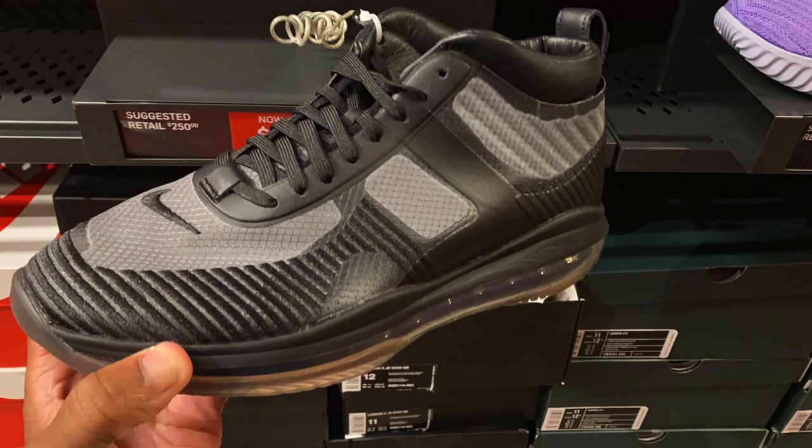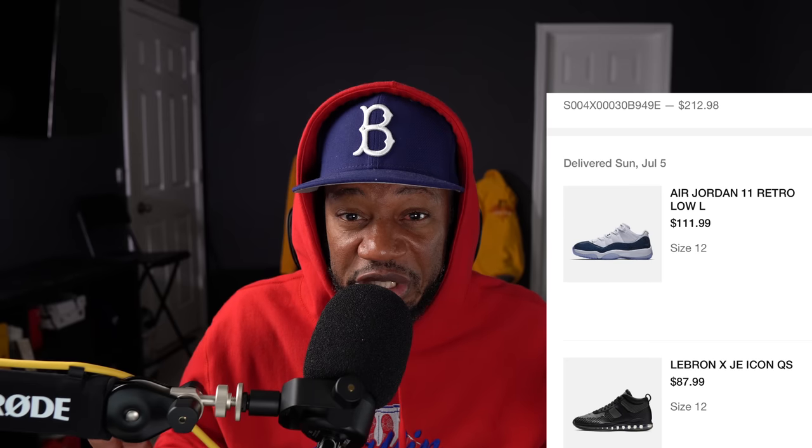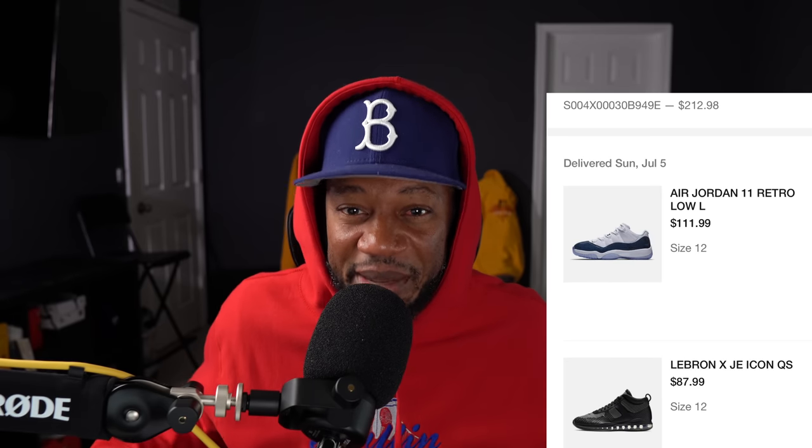Not only that, that same day, I copped the LeBron Icons. The LeBron Icons hit for $250 the day of release, but nobody wanted it. That shoe sat, to be fair. That shoe sat for a very, very long time, and then it made its rounds to the outlet. So I picked up a pair for $87. Guys, that's more than 50% below retail. That's roughly around 60%. Now, what I paid was $87, and that shoe is now hitting for over $150, $160, depends on when you purchase it. Two dope items from the same location on the same day. And that's how I'm kicking it off, man.